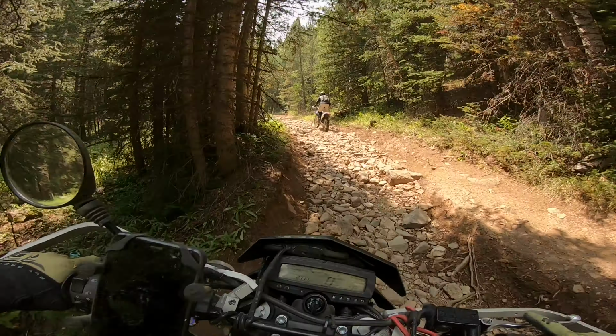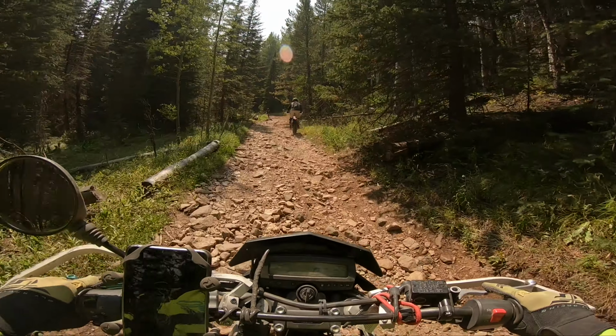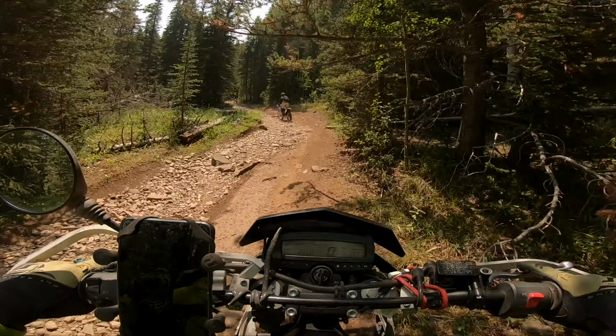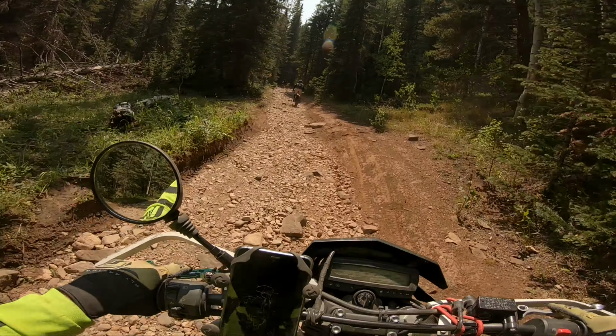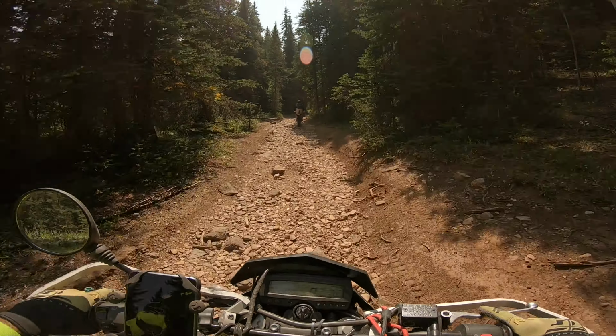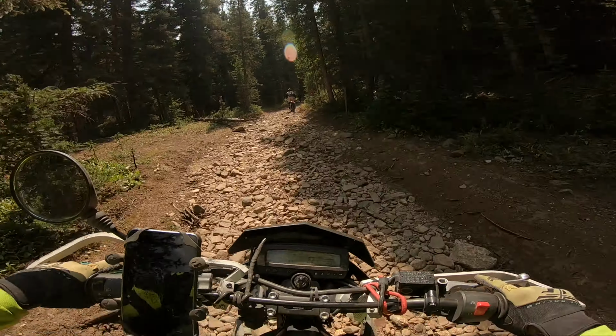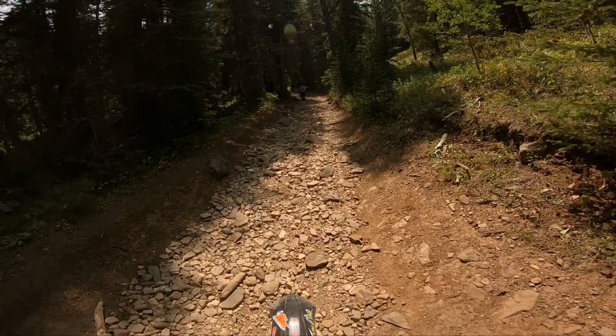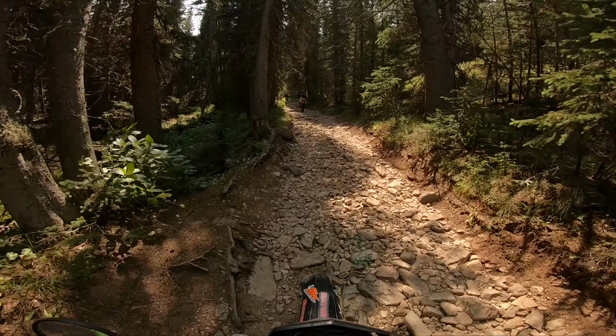That's a tough trail, man. Oh, just that little section is tiring. So this is, I think people called, I don't even know what they call this trail.